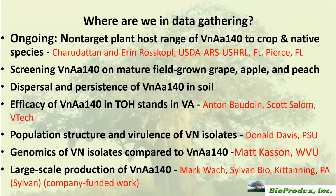And whatever we get in our collection, the genomics of these isolates as compared to the sequences of the Pennsylvania isolate chosen for registration. This is being done by Mac Kassan. And large-scale production of this fungus has already been done. And this work is done by Sylvan Bio with their own funding. And Dr. Mark Watt is the leader of this work. Next slide.